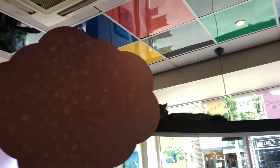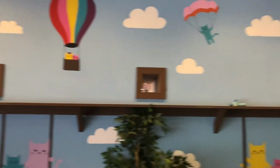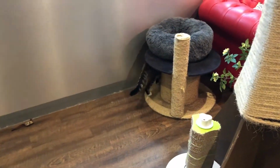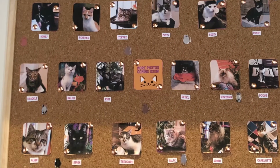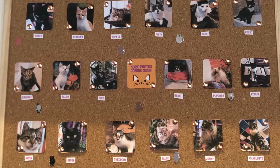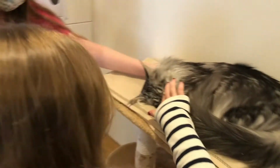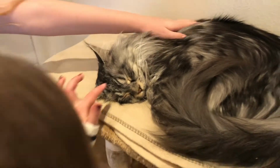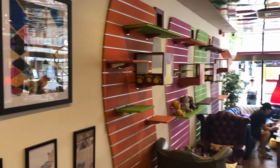There are a few asleep on this walkway. Can you spot them? There's another one. According to this board, there should be 18 cats here. I don't know this one's name, but it's the softest cat I've ever stroked. So fluffy. She has a beautiful pattern on her fur.